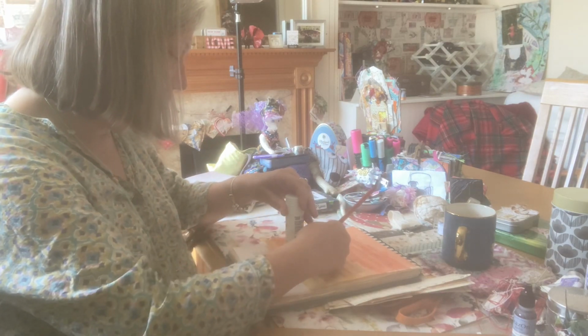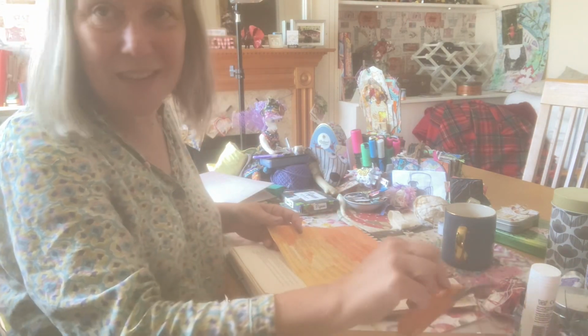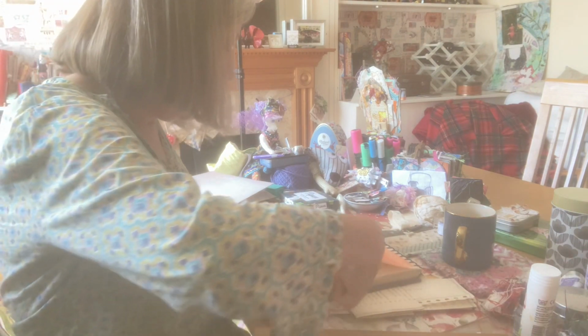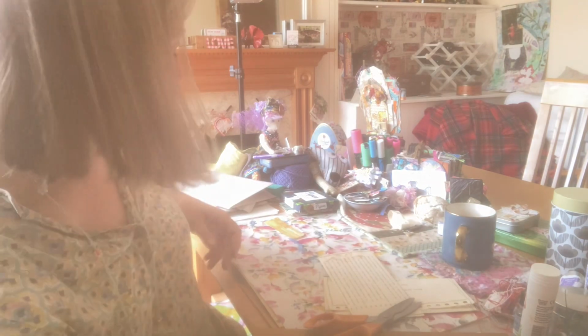Here we are. Cut those out and then we can use those as our stickers. And it's lovely to know that if we send these, all being well, they do arrive. I'll pop that there on that handy table.